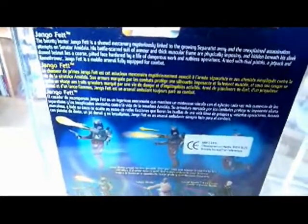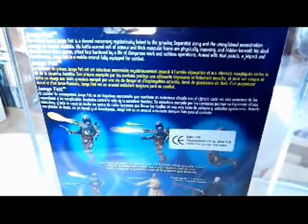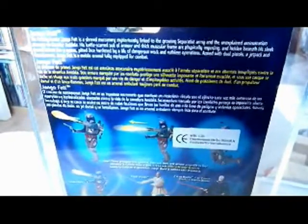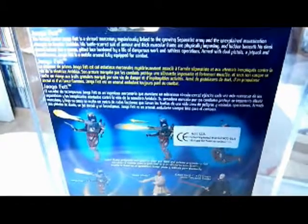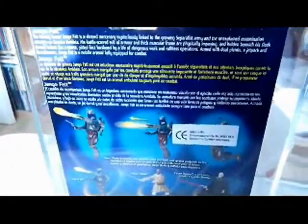The bounty hunter Jango Fett is a shrewd mercenary mysteriously linked to the growing separatist army and the unexplained assassination attempt on Senator Amidala. His battle-scarred suit of armor and thick muscular frame are physically imposing, and hidden beneath his sleek-domed helmet lies a coarse, pitted face hardened by life of dangerous work and ruthless operations. Armed with dual pistols, a jetpack, and a flamethrower, Jango Fett is a mobile arsenal fully equipped for combat, and it shows you what the figure can do in the back.